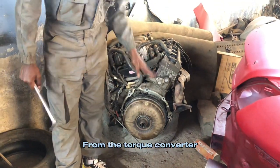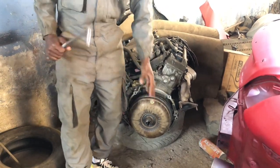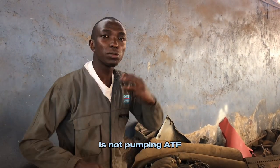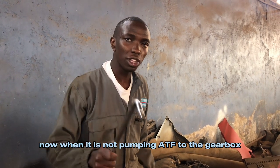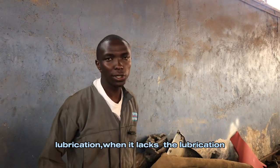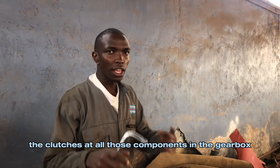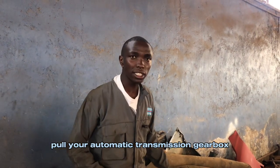Inazungushwa na hii. Na hii inazunguka wakati engine ina run. So wakati hii izunguki, that means the oil pump ya gearbox is not pumping ATF to the gearbox. Now, when it is not pumping ATF, that means the gearbox is not getting enough lubrication. When it lacks lubrication, the clutches and all those components in the gearbox wear out majorly. So even if you pull your automatic transmission gearbox, usipite speed ya 50 kph, unafaa uende pole pole.